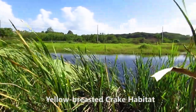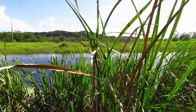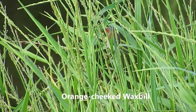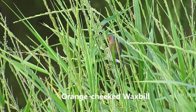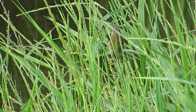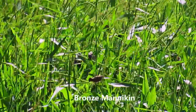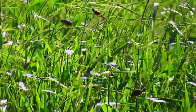This was unsuccessful, however we did find some interesting birds such as the introduced orange-cheeked waxbill, originally from Africa. Bronze manakins, another introduced African species, were also present.